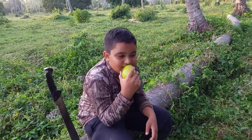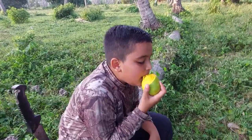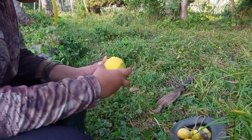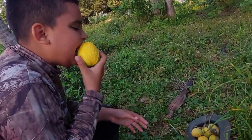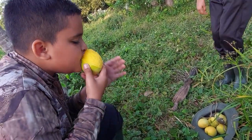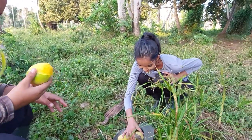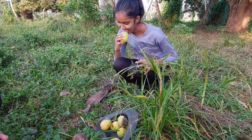All right, so Caleb here is eating our mango now. This is how we eat our mango in Trinidad. We don't wash it and thing, you know, we just take it straight off the tree. Just peel off the skin. Emily, you going to try one? Yeah, try one and see.